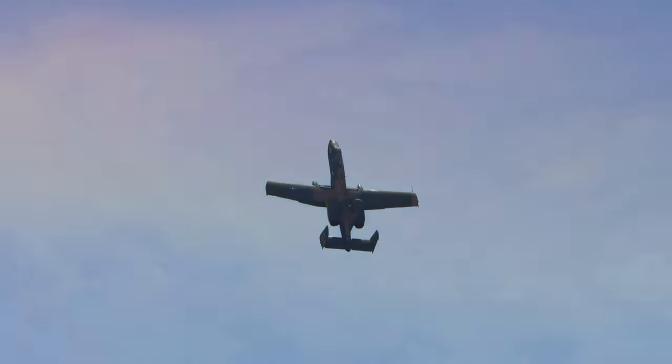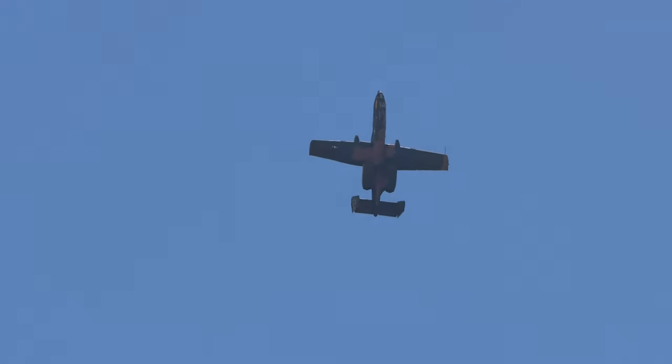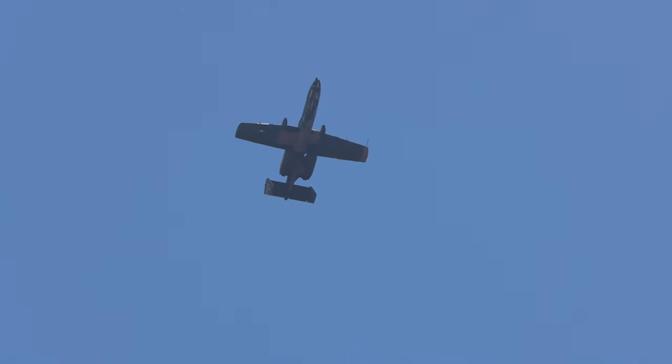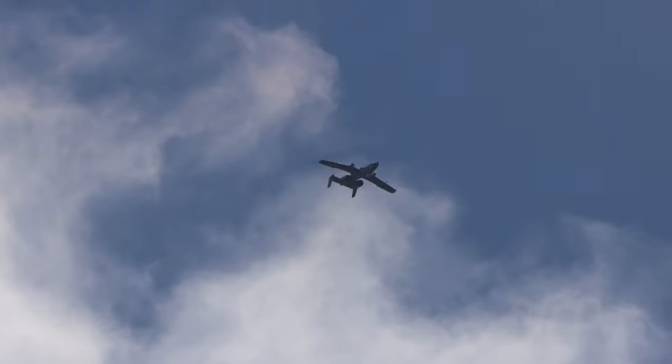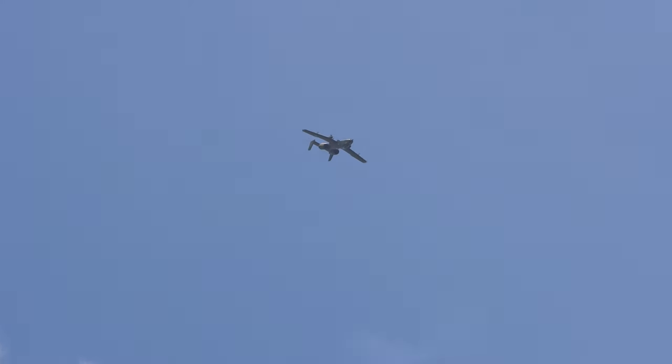Major Johnson is now executing a classic aerobatic maneuver, the Cuban Eight. Twisting and turning over the battlefield, the Warthog can operate and deliver devastating firepower under a 1,000-foot ceiling, unmatched by any comparable fighter.